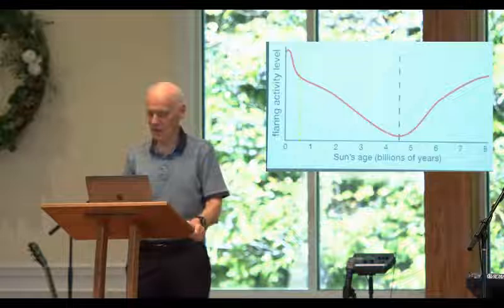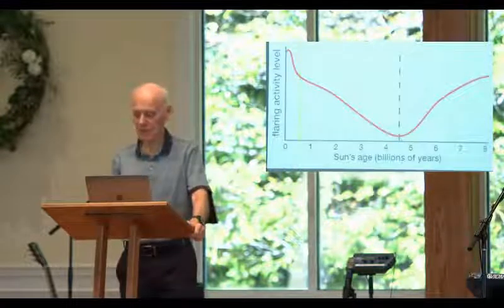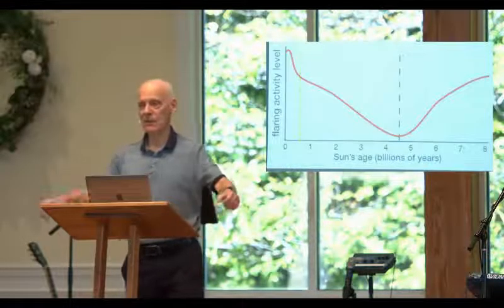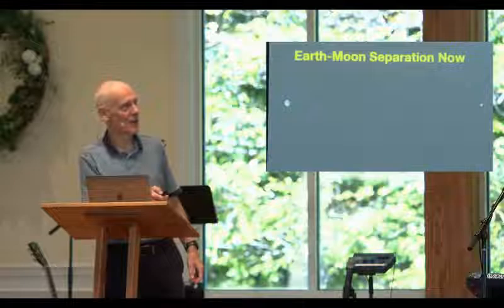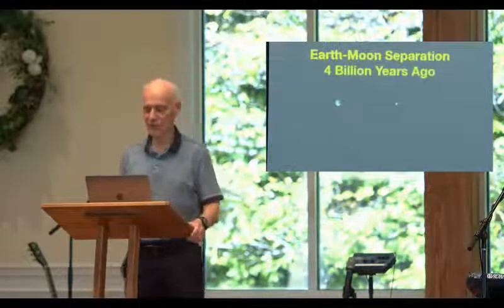Now, this is how far apart the Earth and the moon are right now. But this is how far apart the Earth and the moon were 4 billion years ago. That's the Earth and the moon right now, and this is where they were 4 billion years ago.